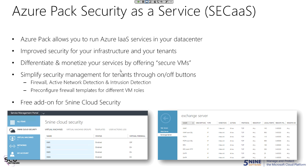And that's essentially what Azure Pack is. It's the Azure technology running in someone else's data center in your own country. Now with this, Azure Pack's growth has exploded. People are excited to use it because they still get the power of Azure with its easy-to-use self-service portals, but they can guarantee the data stays within their own country.